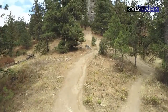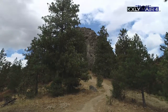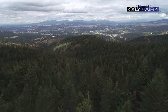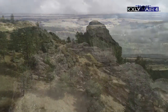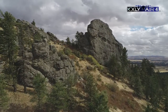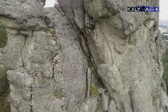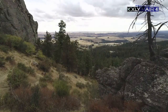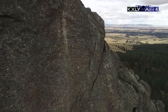This is the access point for the Big Rock area, which is part of the Dishman Hills Conservation Area. About a mile up to the ridge. There are spectacular granite outcroppings that tower 200 feet in the air. There's views over the Palouse and east into Idaho.